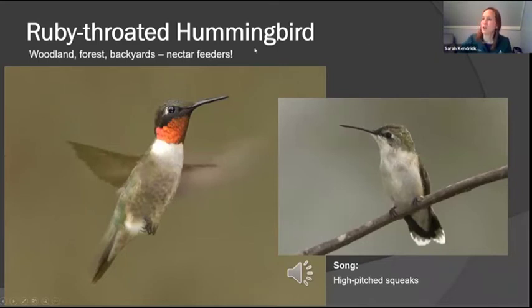Okay, ruby-throated hummingbird. We all know and love this bird. Without coming to nectar feeders, they live and nest and forage in woodland, forest, but also backyards. As you know, they come to nectar feeders. That's what we're mimicking when we put out sugar water, is nectar. Naturally, they eat nectar and small insects and feed insects to their young. Very long bill to probe flowers to get at the nectar inside. They hover, they can beat their wings very fast. They use their tail as a rudder to move around like a helicopter. We've all seen hummingbirds and they're awesome.